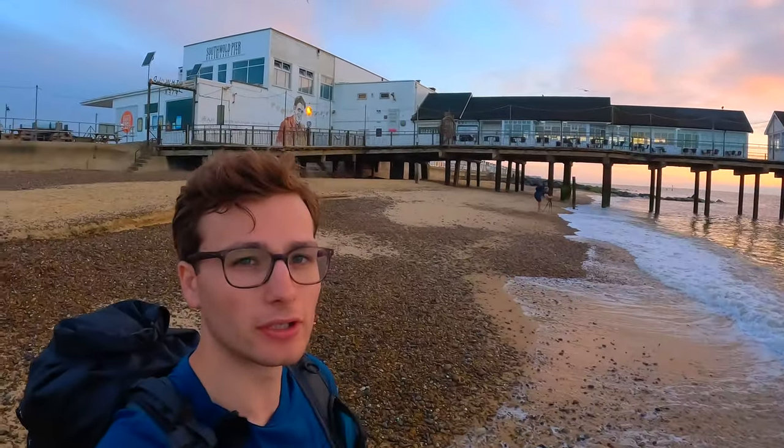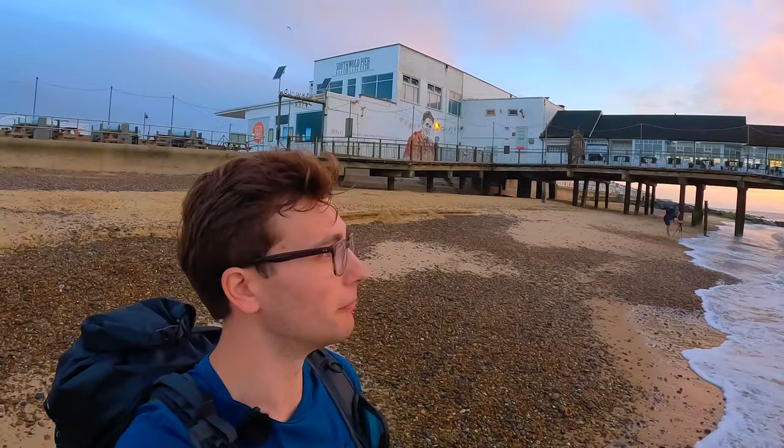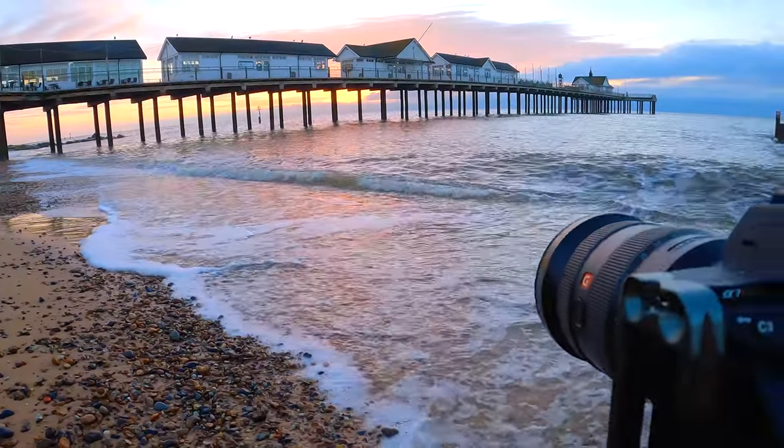Getting some beautiful colour in the sky at the moment, and I'm just experimenting with some different shutter speeds and different heights of the tripod, but it's absolutely awesome conditions this morning.